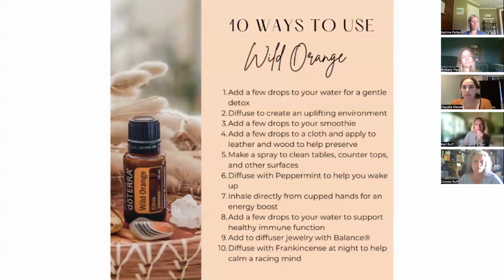Only a couple more. We have wild orange. Go ahead, Carrie. So wild orange, I actually have in my water here. Anytime that you're putting essential oils in your water, use glass, ceramic, food grade ceramic, or stainless steel. Wild orange is very uplifting and invigorating for the emotions. Just think of your solar and sacral chakra area. Very energetic in that manner.